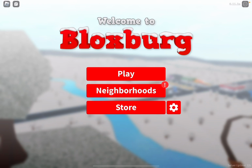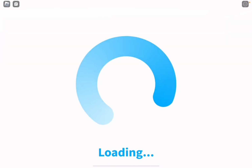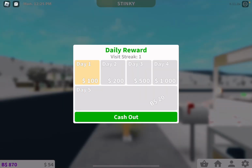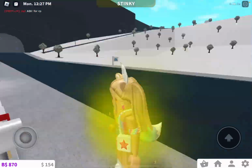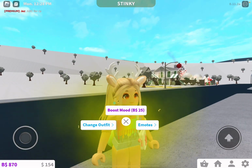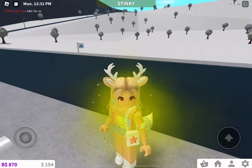Woo! Welcome back to Bloxburg. So today we're playing Bloxburg. You might be wondering why. The reason why we're playing Bloxburg is I have finally finished my house, which I'm so happy about. So I'm going to be showing you after. I'm sorry, I'm very stinky, but I'm going to be giving you a tour of my amazing new finished house.